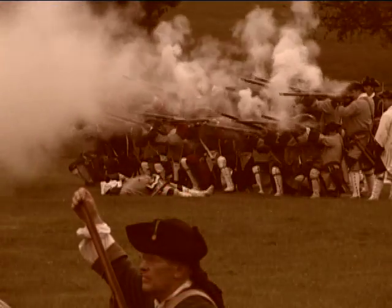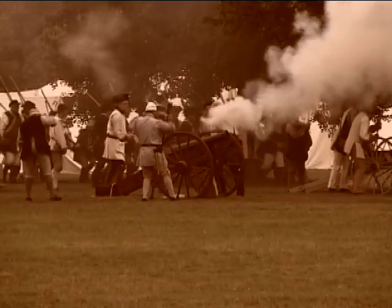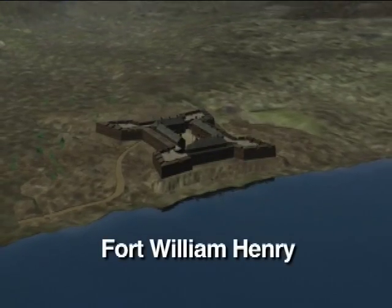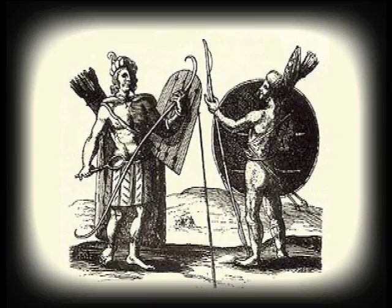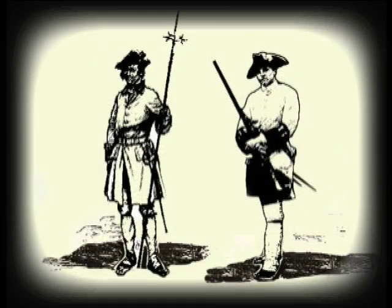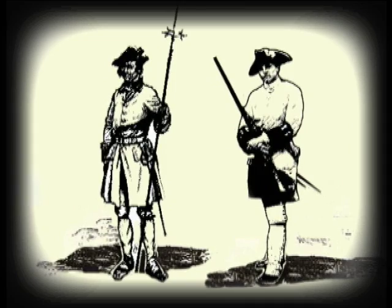That year, one of the fiercest battles ever fought on American soil, the Battle of Lake George, ended in a British victory, and the construction of an earth and wooden fortification named Fort William Henry to safeguard Britain's North American land claims. This now became a bone of contention for the French, having an English settlement this far north on an area that Native Americans still believed was their territory. And their allies, the French, would assist them in getting rid of this fort on their territory.